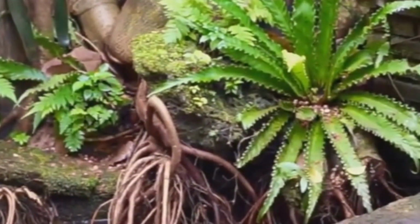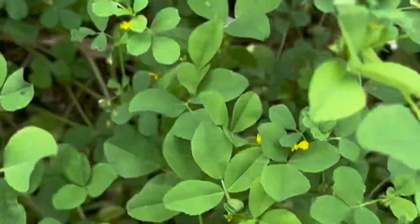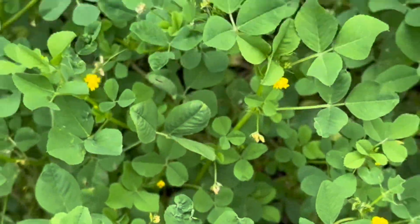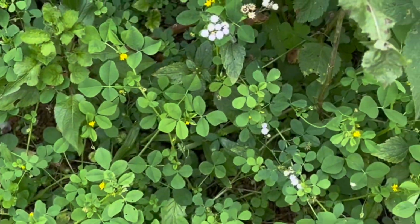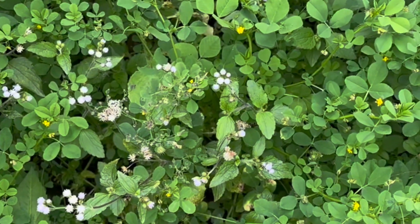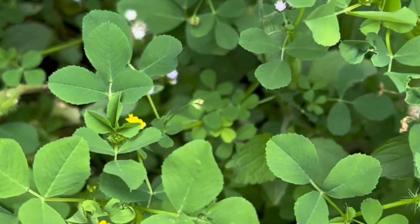First up is clover. This unassuming little plant is a powerhouse when it comes to fixing nitrogen. Nitrogen is an essential nutrient for plants, and clover has the ability to take nitrogen from the air and store it in the soil. This makes clover an excellent partner for other plants, providing them with the nitrogen they need to grow. Next on our list is comfrey.